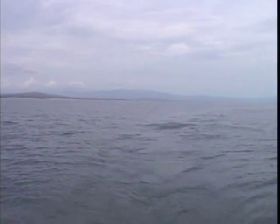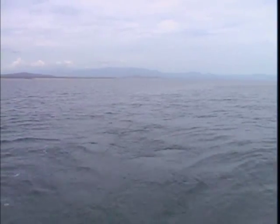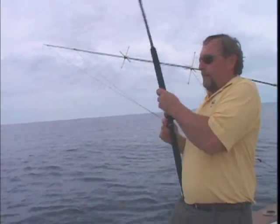Oh, here comes a whole school of them. They're crashing the boat now, like we saw the other day. Here comes a whole school of them. Here, I got a little one on here. Set the hook, there you go. Randy's on another one.